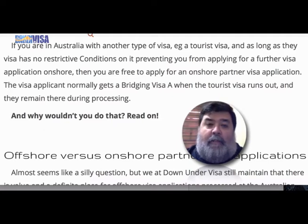Now, the visa applicant normally gets a bridging visa A when the tourist visa runs out, and they remain there during the processing. So why wouldn't you want to do that? Read on.